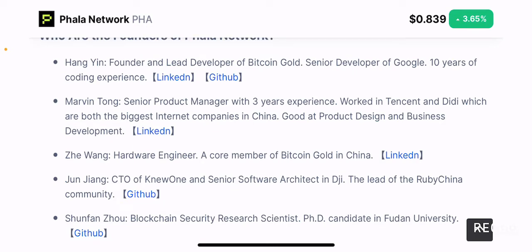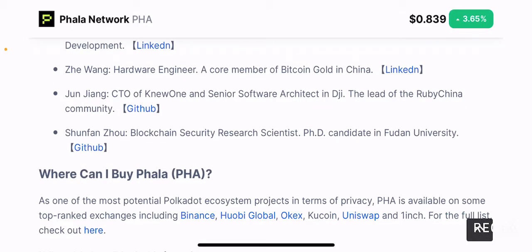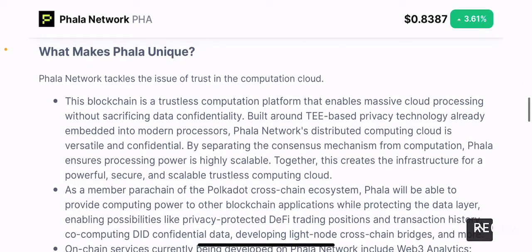You also have the LinkedIn and GitHub pages for each of these founders. You can also go through the members in detail here, but I'll just let you guys do that on your own. So moving on to the most important section.